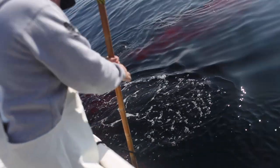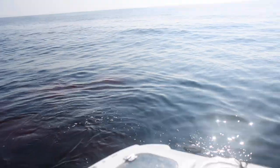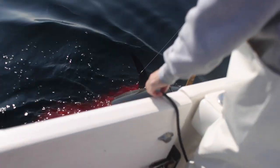Yes, there's my mooch. Let's keep going. All right, give me a hand here now. Open this tuna door. All right, you know what? Good. We're pretty good here.